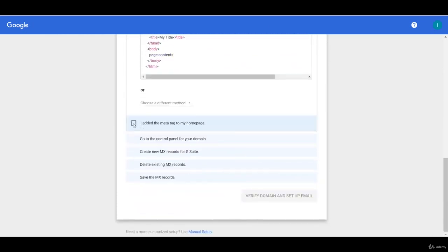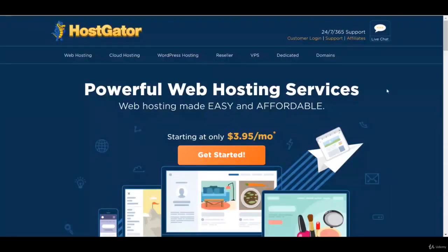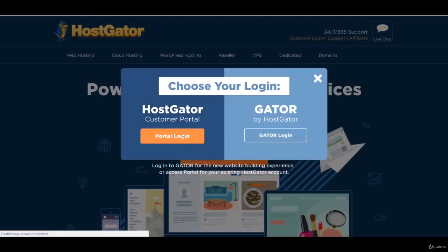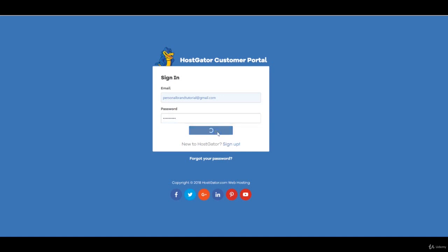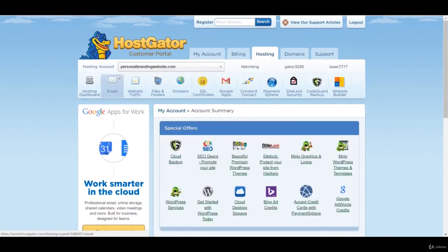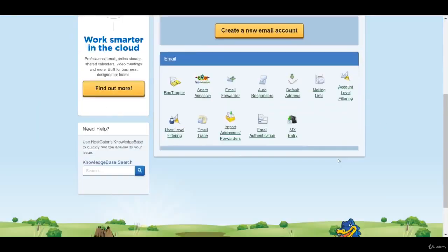And now if we go back to G Suite, I've added it to my home page. Okay, so the next thing we need to do is verify through our hosting service. So we're going to go across to HostGator, and you just want to go to the HostGator home page. You can hit customer login, and then you're just going to fill out your details and hit login. And now we're going to go to hosting, mail, email here, the big email icon there, click that.